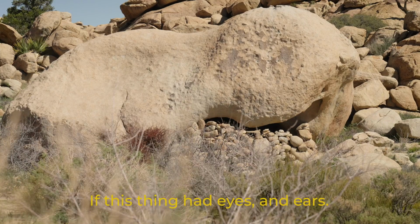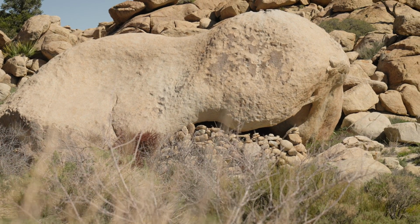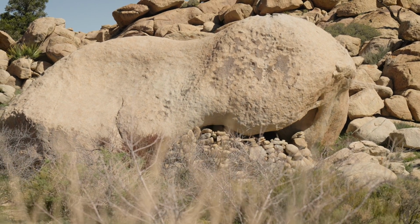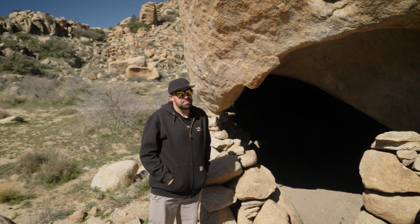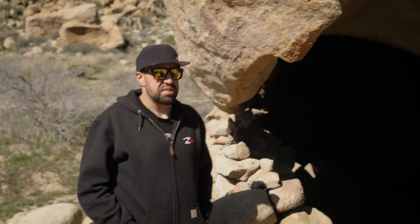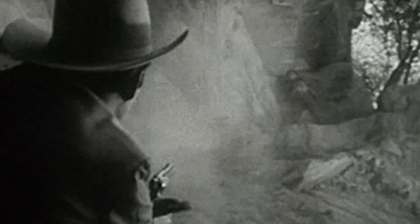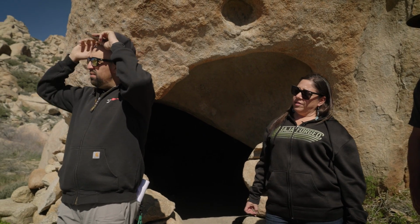Yeah, definitely. If this thing had eyes, right? And ears. There have definitely been quite a few stories in this cave. I did a little bit of research before coming down. This is my first time down here, so I like to learn about this stuff. One of the earliest known incidents was a bandit who robbed a store down in Campo, and the sheriff's posse chased him all the way down into this cave, and this is where they shot and killed him.